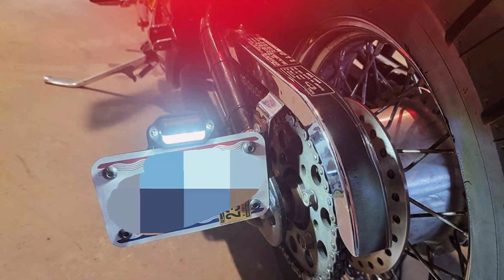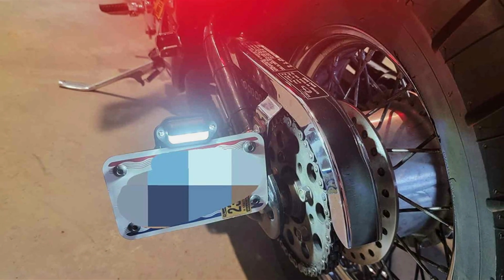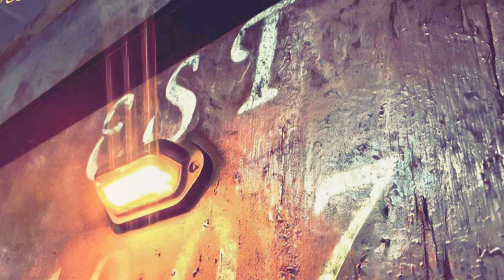It provides a crisp white light that improves nighttime visibility and enhances your truck's rear appearance. The LEDs are energy efficient and durable, offering long-lasting performance without needing frequent replacement. Ideal for truck owners who want to upgrade their vehicle's lighting with a simple yet effective mod, the Xenon white LED license plate light offers practicality and style.